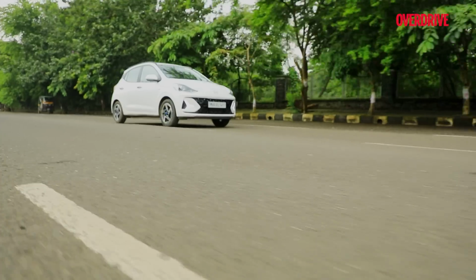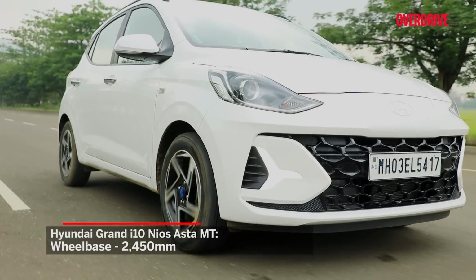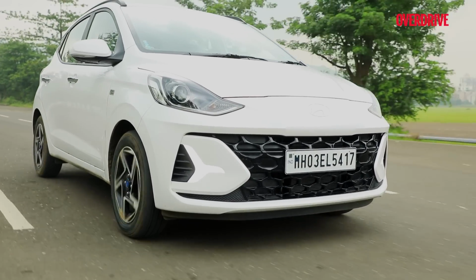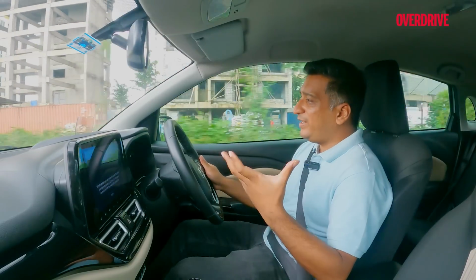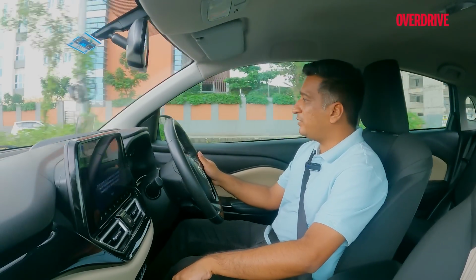Now, as for the Nios, it wasn't the sharpest handler ever, and that continues. It's a great city car, I must say, with its dimensions and quite light steering. It's probably the easiest to maneuver in traffic, which is great. But you never quite feel as connected to it as you do in either of these Marutis or Toyotas.